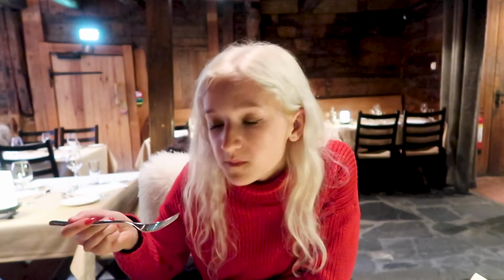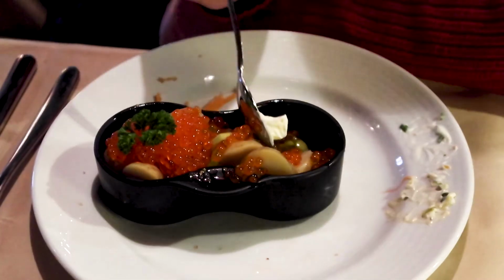Now we have smoked minke whale, which is a very Norwegian food. I'm nervous, but let's see. It tastes more like a meat, like a normal meat than a fish, which is interesting, but it's good.